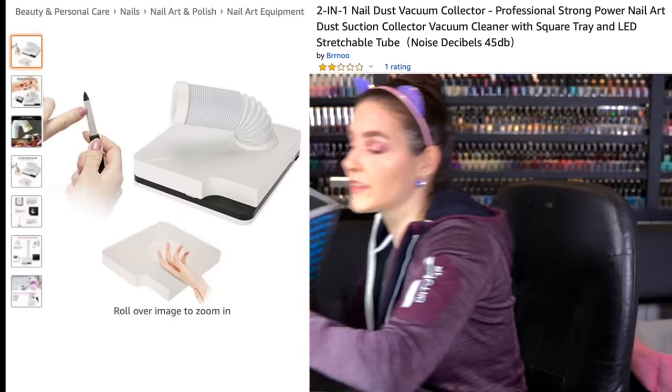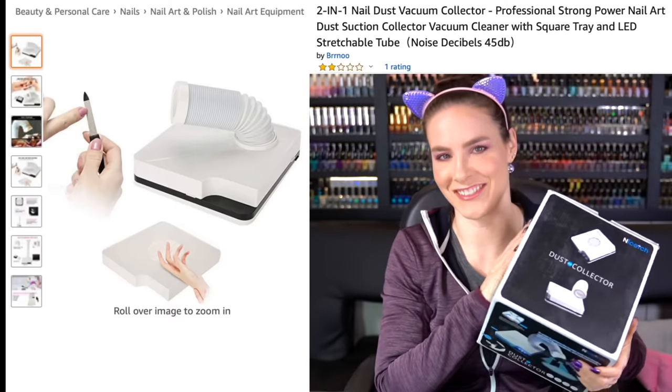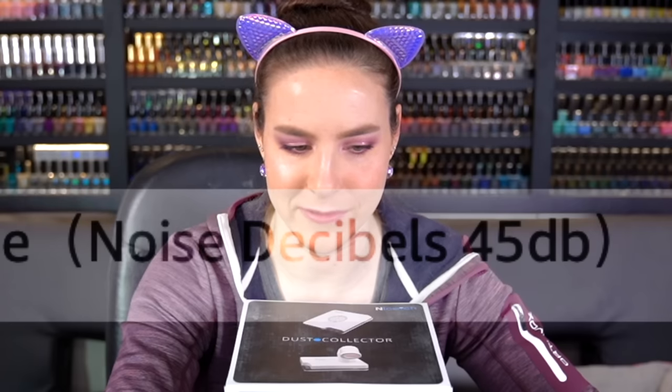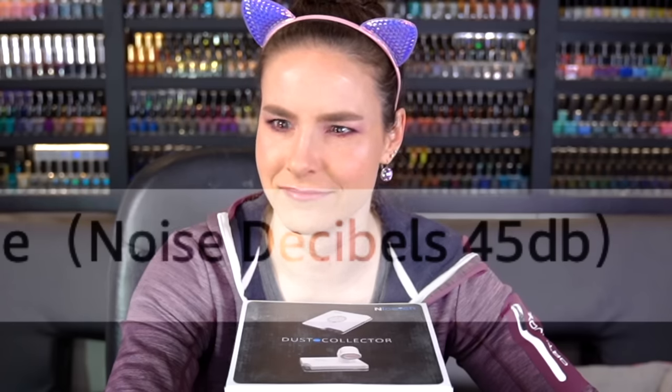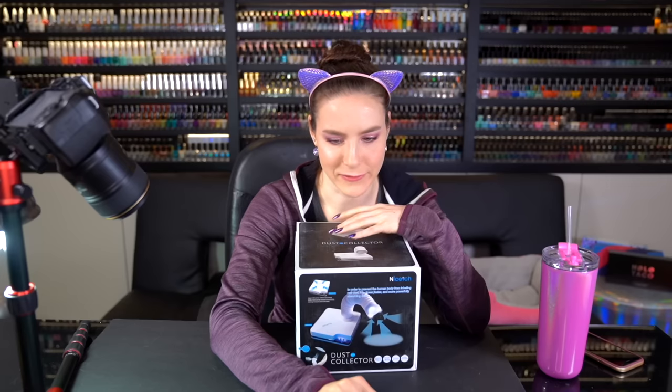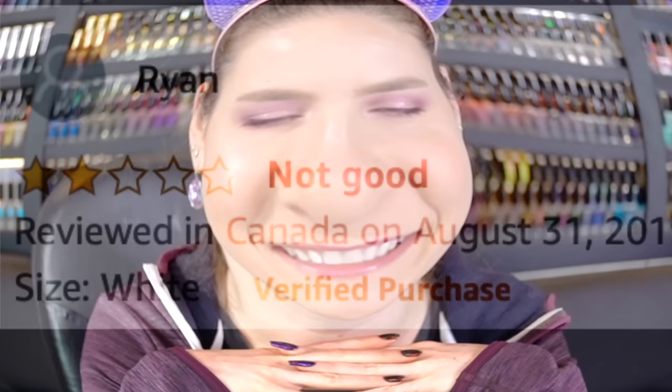Before I paint my nails with some of the worst nail polish on Amazon, I have to file my nails. But that can make a mess with a lot of dust. So I got this 2-in-1 nail dust collector, rated 2 stars. Professional strong power nail art dust suction collector vacuum cleaner with square tray. Noise decibels, 45 decibels. Is that loud? Quality material, the strength is big. Let's take a look at the reviews. Ryan says, not good. This product is very loud. I cannot hear myself talk, nor can my client.